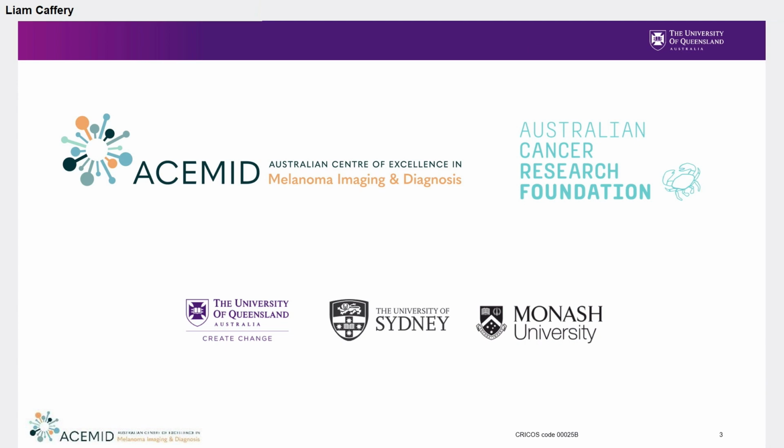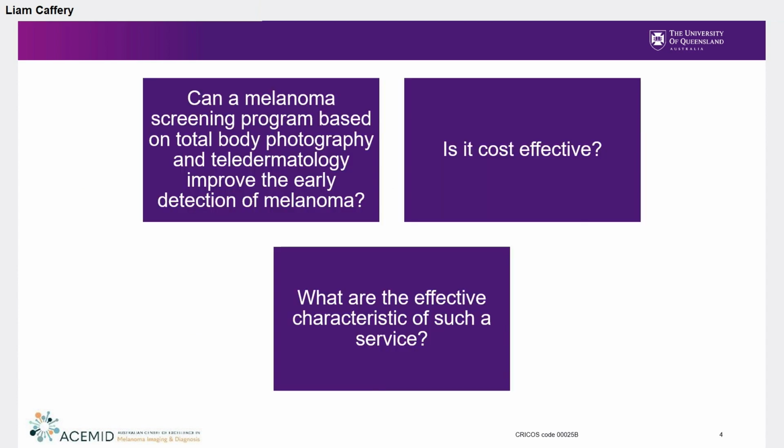So AceMed is a research project and it's been funded by the Australian Cancer Research Foundation. It's a collaboration between three universities on the eastern seaboard of Australia: the University of Queensland based in Brisbane, the University of Sydney, and also Monash University.